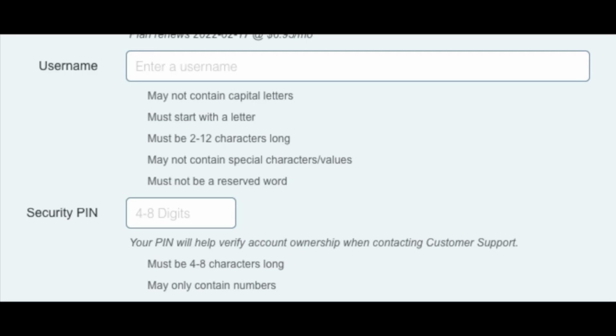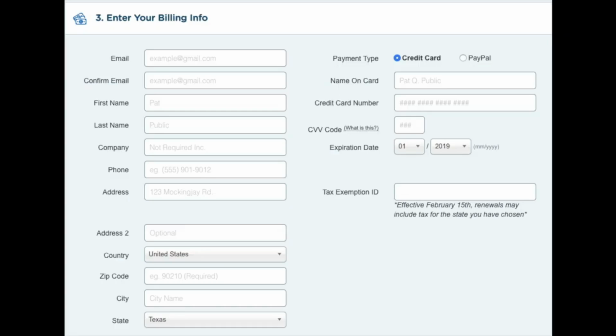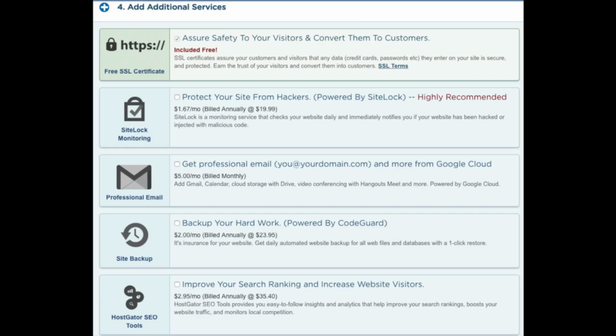Furthermore, all of their hosting plans come with a 99.9% uptime guarantee, free SSL certificate, easy WordPress installs, and a free domain for a year when you sign up for 12, 24, or 36 months. If you want to build a custom website, you can do so with the Gator Website Builder. It's HostGator's drag-and-drop website builder designed to be an easy, e-commerce-friendly site builder for beginners.